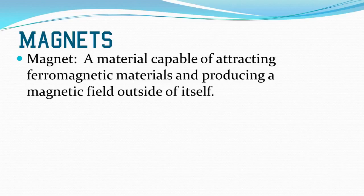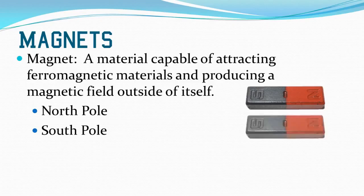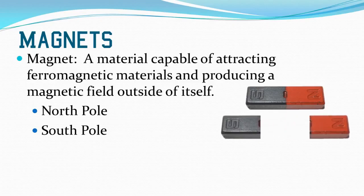We'll talk more about what ferromagnetic means, but as far as a magnet is concerned, we need to know that there's two poles, a north pole and a south pole. If I take that magnet and I split it in half, it ends up creating two new magnets. Now, it doesn't give it a custom paint job, but the poles are the same. No magnet will ever have just a south or a north pole.